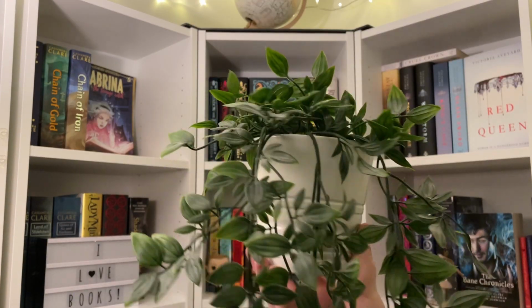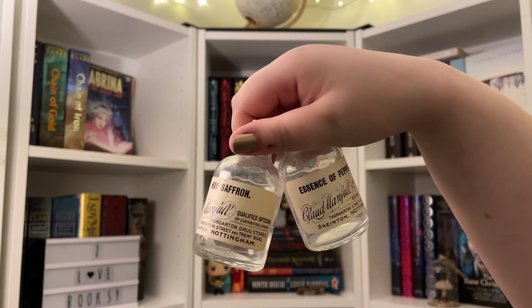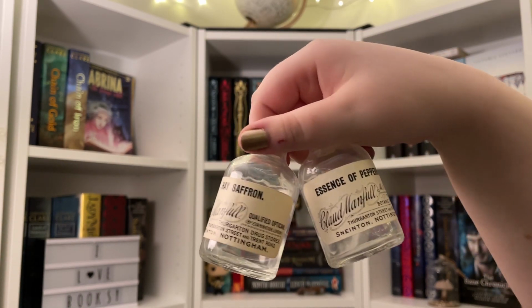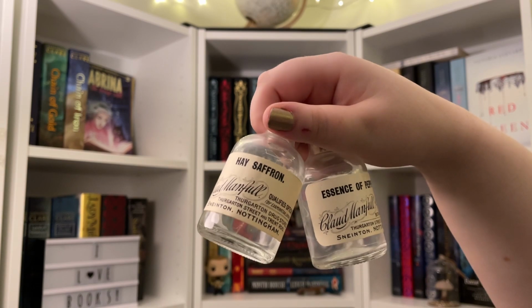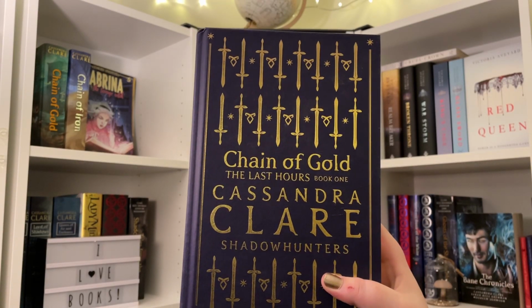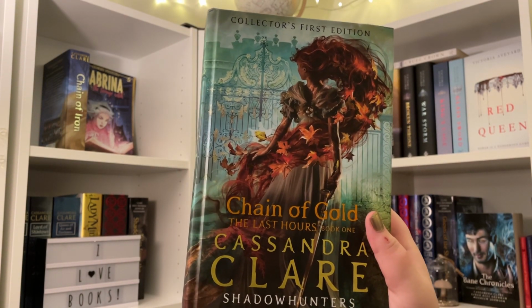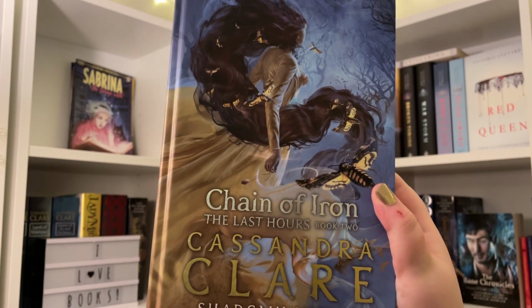I have one of these fake plants from IKEA, and these 2 little vintage bottles that I got in a vintage shop years ago. Don't remember what it was called, but yeah, they're pretty cute and they kind of fit the aesthetic. I have the Waterstones exclusive edition of Chain of Gold by Cassandra Clare, the ordinary hardback of Chain of Gold by Cassandra Clare, and Chain of Iron by Cassandra Clare.